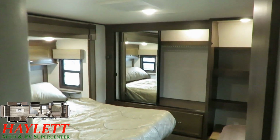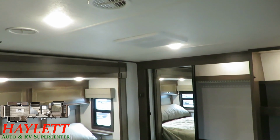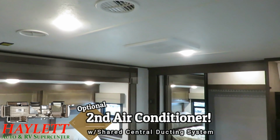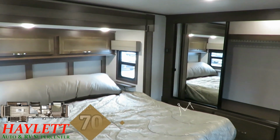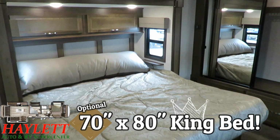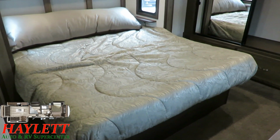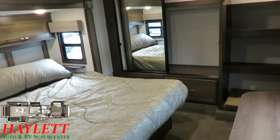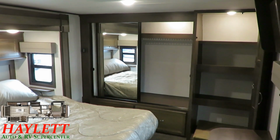Important thing to note is we have applied two very big upgrades here in the bedroom. First of which is the second centralized air conditioner, and both of them tie into the central ducting to give you better airflow. Secondly is the king bed upgrade versus the 60 by 80 queen. We've got a 70 by 80 king in here. The queen's still available, but we have found a huge outcry from people looking at something like this, really wanting, expecting, and kind of demanding a king bed.